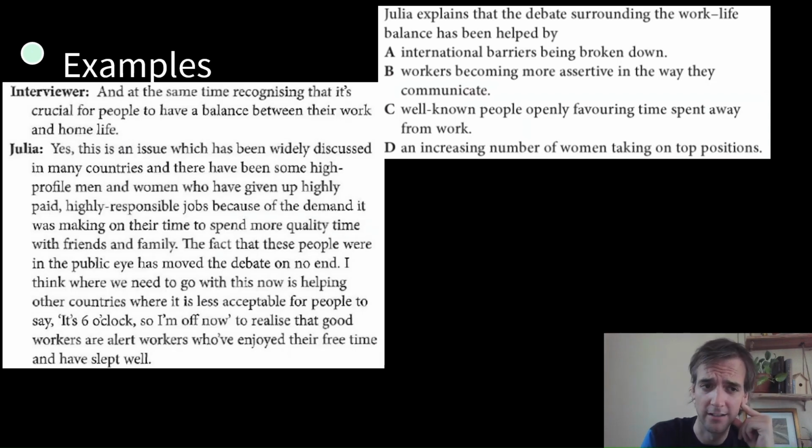And at the same time, recognising that it's crucial for people to have a balance between their work and home life. Yes, and this is an issue which has been widely discussed in many countries, and there have been some high-profile men and women who have given up highly paid responsible jobs because of the demand it was making on their time, to spend more quality time with friends and family. The fact that these people were in the public eye has moved the debate on no end. I think where we need to go with this now is helping other countries where it is less acceptable for people to say, it's 6 o'clock, so I'm off now, to realise that good workers are alert workers who've enjoyed their free time and have slept well.